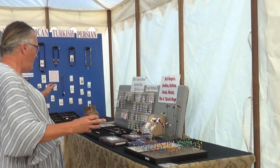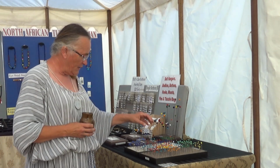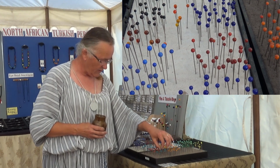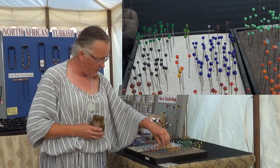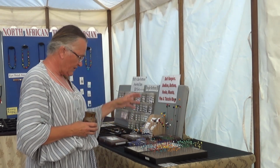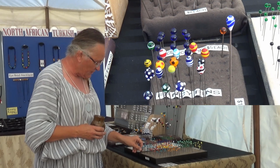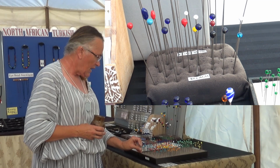This is the pin and sewing accessory area. These are veil pins for literally holding veils onto your head. You either pin through a hat or you pin through your hair. They come in different colors, different types. I do the glass topped ones myself. I do everything here myself, actually.